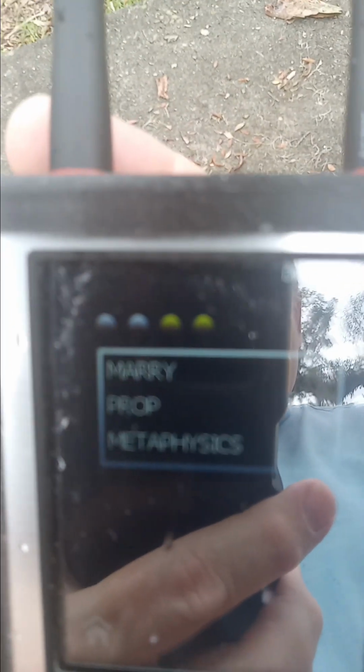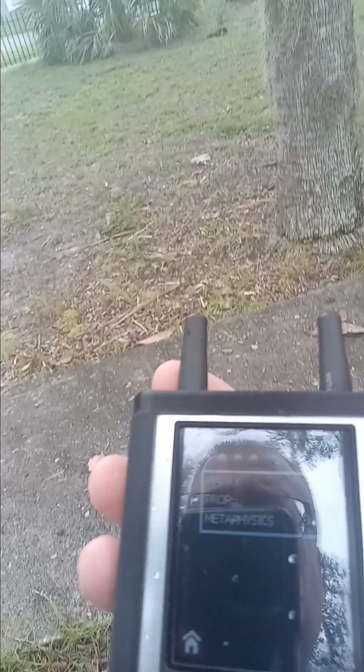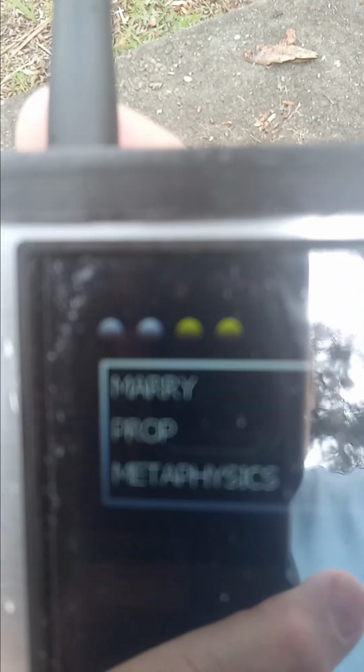Mary, what is your last name? My last name is Evans. My name is Keith Evans. And you are Mary... Mary, why would anyone say that this little slab is a prop?